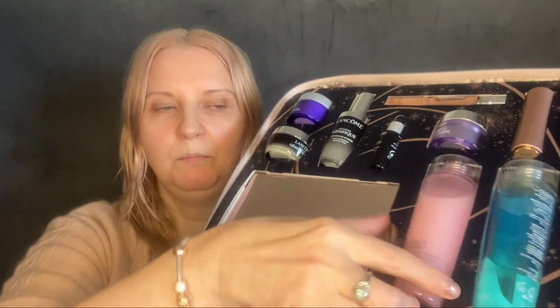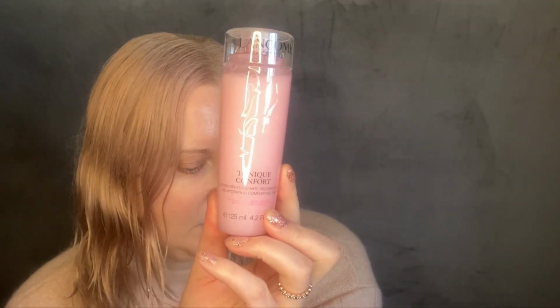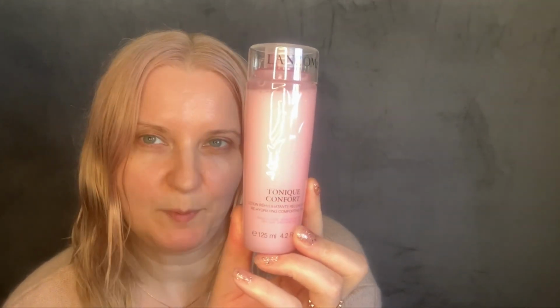So what I'm going to do is I'm going to take out this first, because I think this is a toner and I haven't got my toner on yet. I've never had this before. It says it is Tonic Confort Rehydrating Comforting Toner. So I'm going to try that on now. 200ml of this is £33, and this is 125ml.